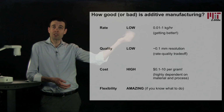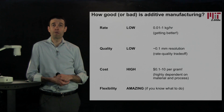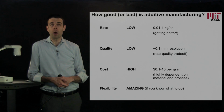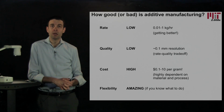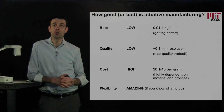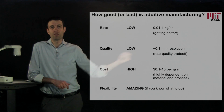Every process is different and will have a more exact answer. But to be general across the spectrum of technologies, the rate of additive manufacturing is low. The rate, as I measure it, is anywhere from 1/100th to 1 kilogram per hour. This is getting better quite quickly, but think of machining or injection molding at their highest rates being tens of kilograms per hour. In terms of quality, if we look at surface roughness or feature resolution, the finest detail is a measure of quality. Most 3D printing processes are at about 100 microns, or 1/10 of a millimeter.